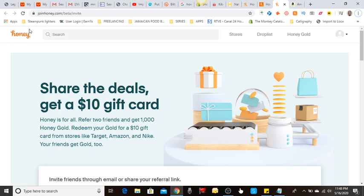Honey is a plugin that literally searches for coupons when you're checking out to apply it to your purchase. Now, it doesn't work with every single site, but it does work with major sites like Macy's, Amazon, Nike, Target, any one of those companies. I mean, there's a whole lot more, but think of a big company that you normally shop from, and chances are Honey will have a coupon for it.